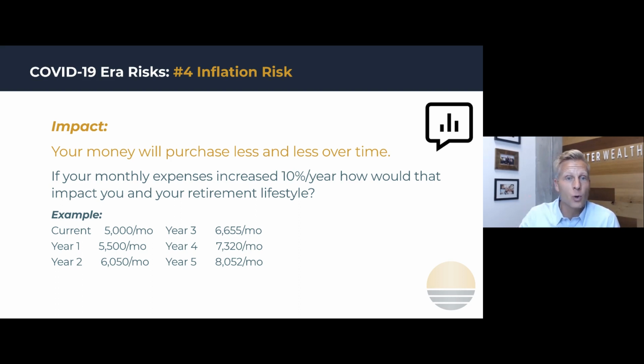So let me ask you this poll question right here. If your monthly expenses increase dramatically over a 5-year period, how would you feel about your retirement finances? First, would you be not too concerned because you have plenty of excess income, meaning you live beneath your means? Would you be somewhat concerned, extremely concerned, or too late, I've already run out of money after 5 years? So consider for yourself how close to the line you are with your expenses and your income, and would inflation really put you out of business really quick?